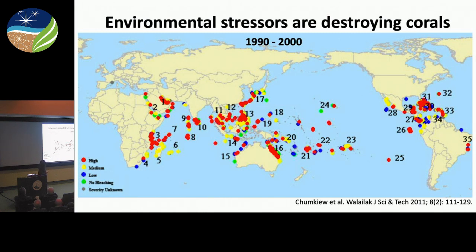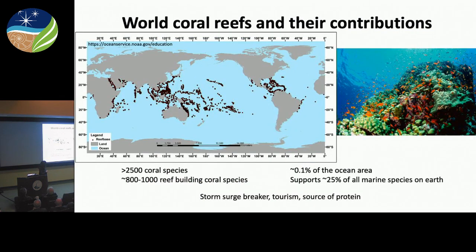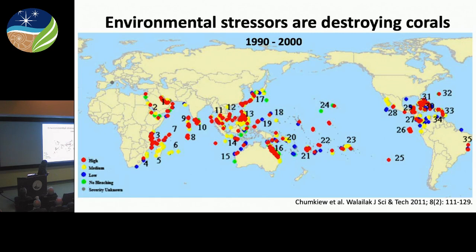I think I forgot to tell you, this is the map of world corals. Every dot is a site of coral. Here, I couldn't superimpose it on this, but it basically shows you there are a lot of areas that have very high bleaching. This is in 1990 and 2000. So every summer, when the temperature increases, if it increases for a prolonged time, you will end up with coral bleaching.